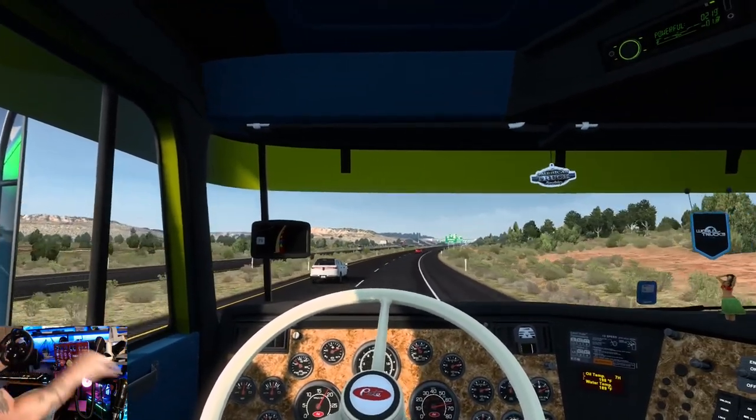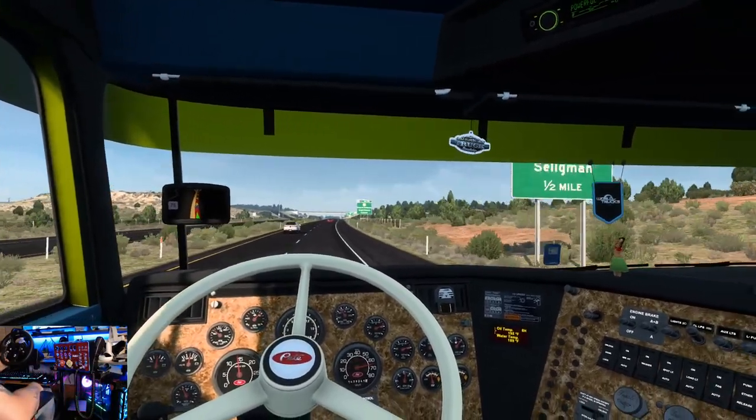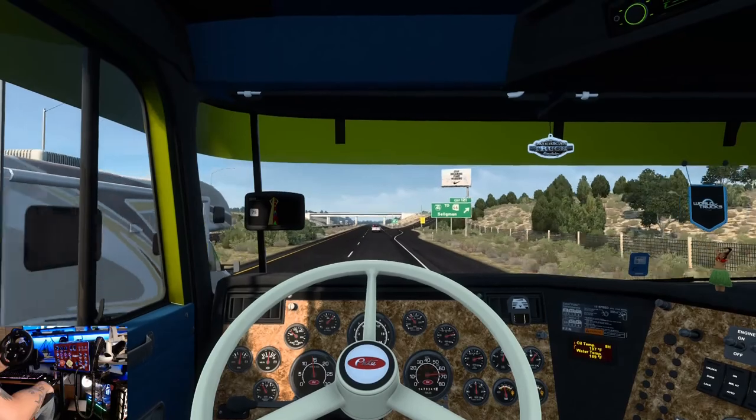Yeah, this is what I've been needing, man. A new truck, something a little different. And it's another cab over, man. Gotta love it. Cab over madness.